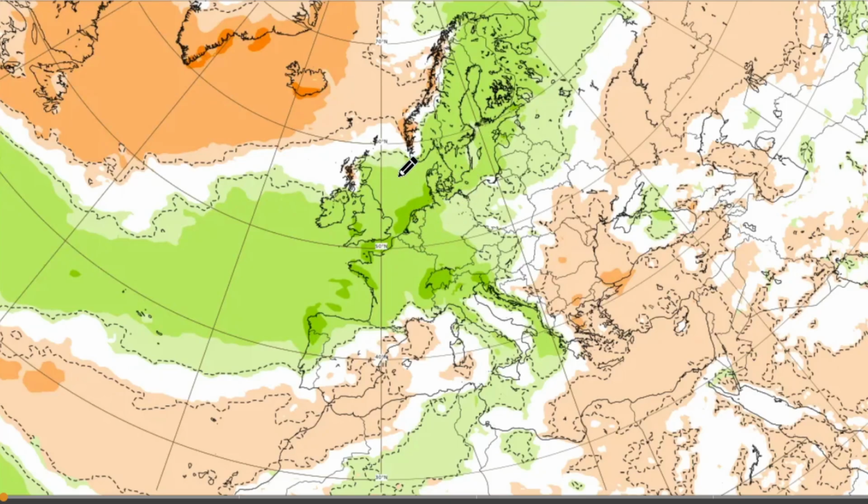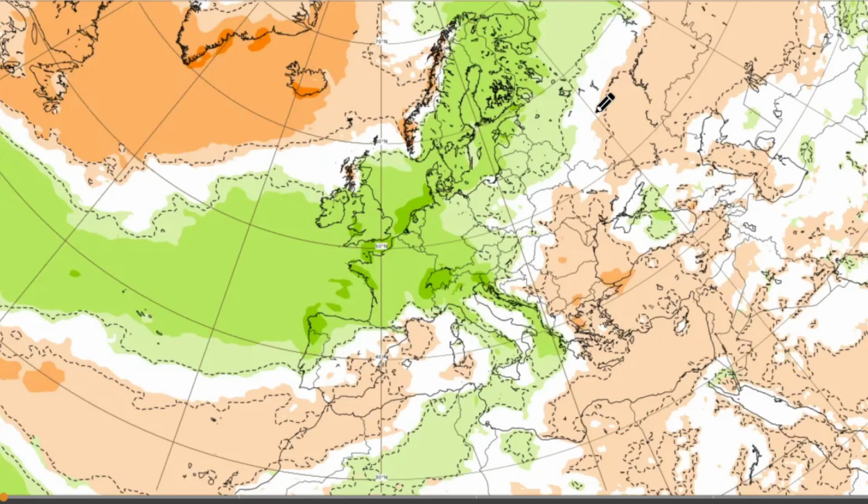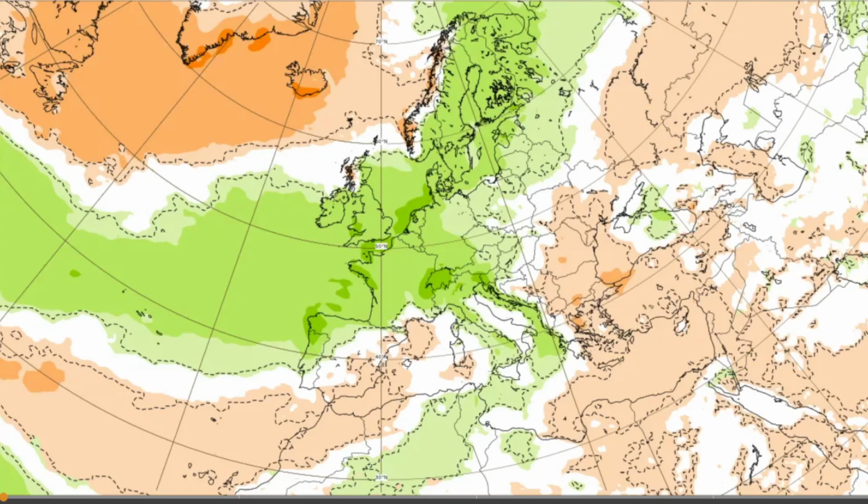Precipitation for week 1 is looking like this. We are a lot wetter than average, and so is a lot of Europe. As you can see, only the middle sectors here and the south of Spain and Portugal are a little bit dry, and even Spain and Portugal wet there. So it shows how we are going to be getting a lot more unsettled over the next couple of days.